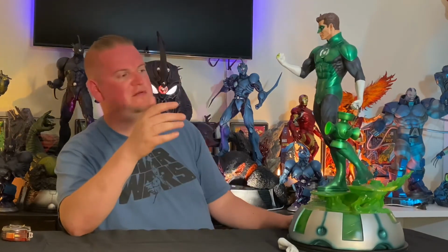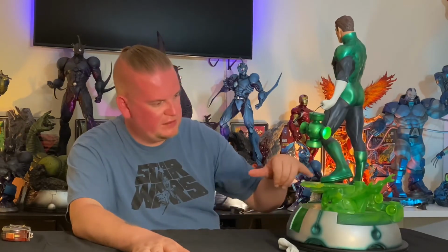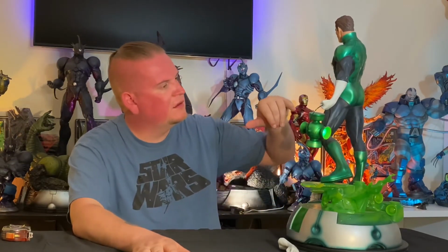But this would be another thing where I think maybe a built-in light would be the next level of cool, or some sort of a resin effect off the hand could have been interesting. Sculpt on the uniform, though, as far as boot shape and everything, the glove, hand, everything looks great on point. I wouldn't change a thing about that.